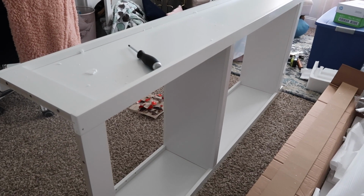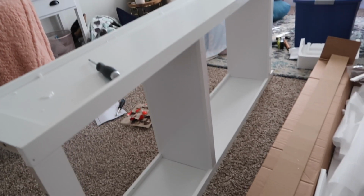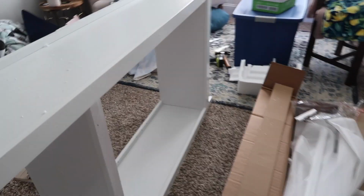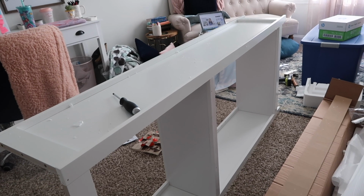Alright, here's your furniture making reminder to always double check before you get too far. I put the top on this and then I was looking at it and saw that this is a finished edge, but this one is not. So I think this middle shelf is backwards, because I believe this is the front. I need to fix that before I move on, but thankfully I looked at it before I screwed this piece in, so it shouldn't be too big of a deal.